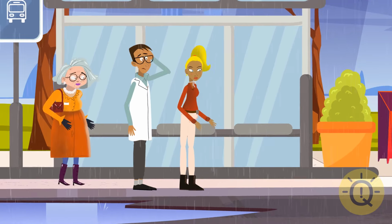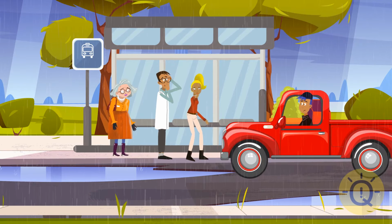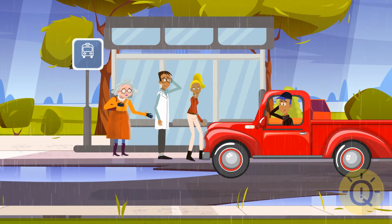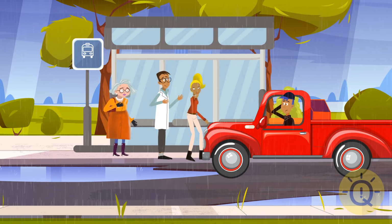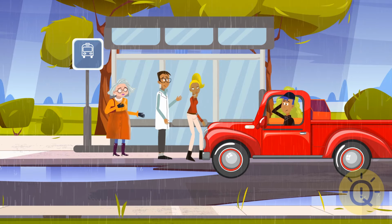On a rainy evening, Dylan is driving home. He passes by a bus stop. 3 people standing there ask him for a ride. Dylan has only one seat in his car to offer, but he really wants to help all these people.